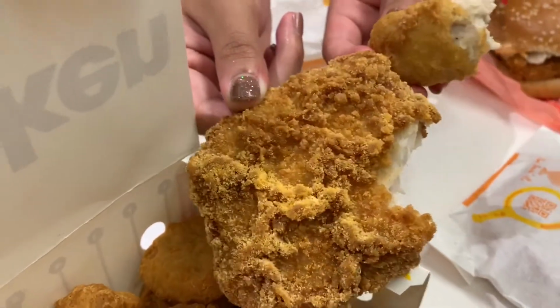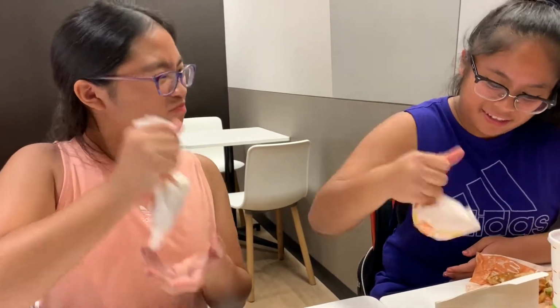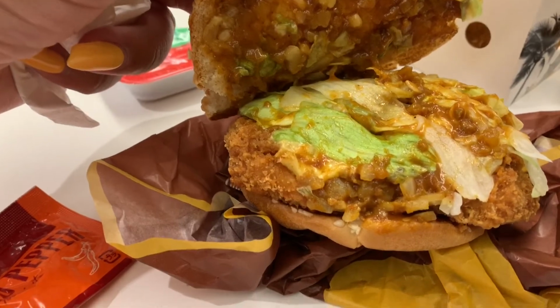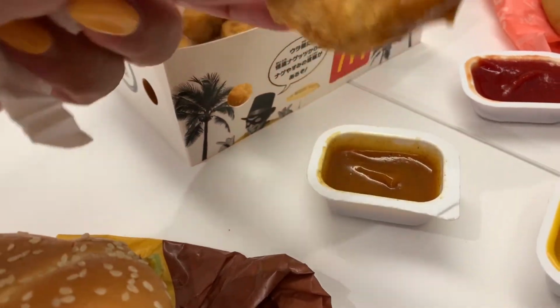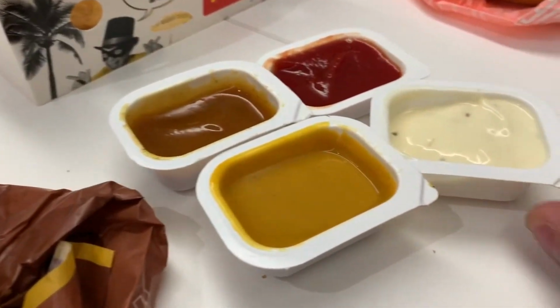I would try this. I got red pepper. Got curry overload. Mine is curry chicken sandwich. Whoa, that's really spicy. Curry sauce for chicken nuggets. What's that sauce you're holding? That is ranch. Ranch? No, that's sour cream. Sour cream. Oh, yeah, sour cream.